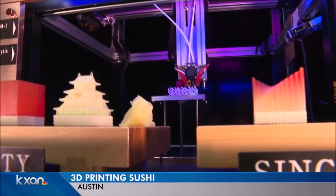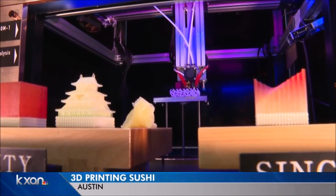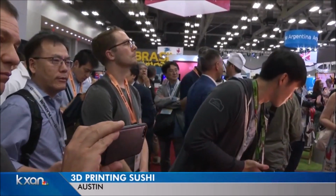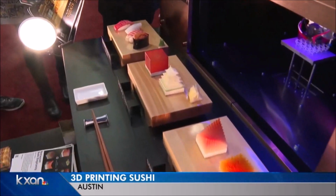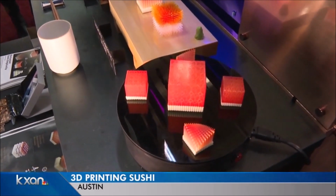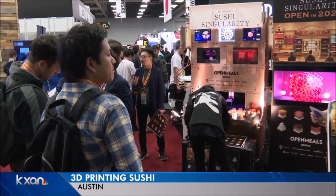Or you could just go order sushi. They print the sushi using various proteins, vitamins, and minerals. So it's not really sushi, I suppose. The company can also send its sushi schematics to other 3D food printers around the world.